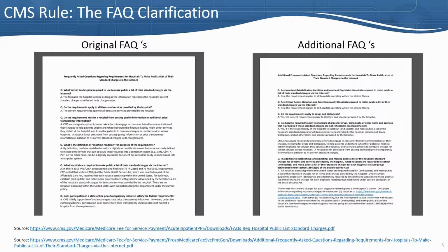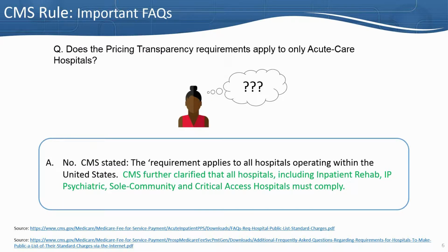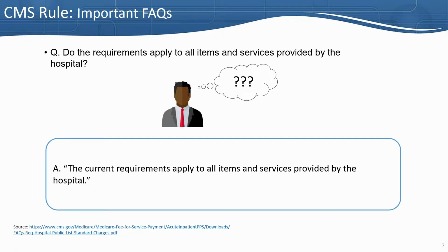In addition to the initial rule, CMS has provided two frequently asked question documents. Now, this second FAQ document was actually just released in the last week. So let's do a deeper dive with those clarifications. CMS has consistently stated that the new requirement applies to all U.S. hospitals. CMS recently further clarified that several subsets of healthcare providers are also included. In the first FAQ, CMS clearly stated the requirement to post charges applies to all items and services provided by the hospital.